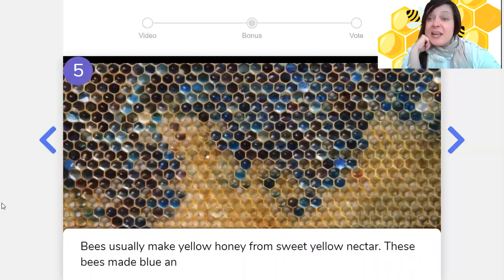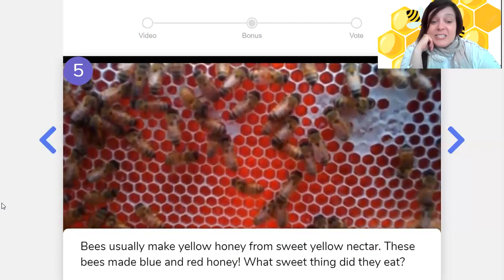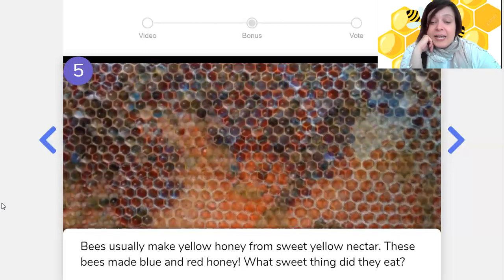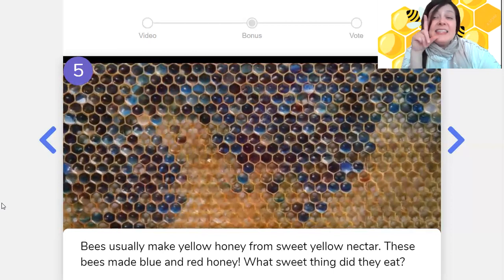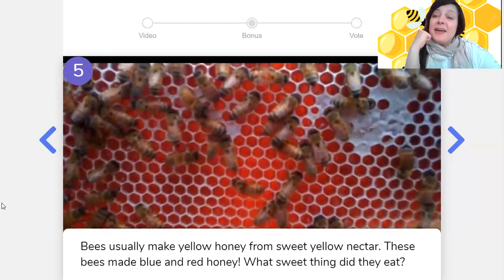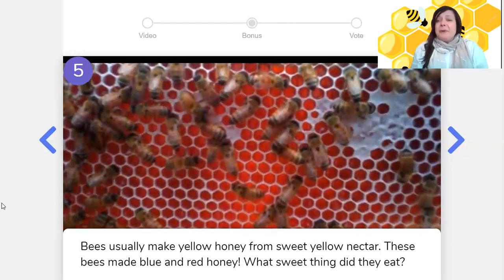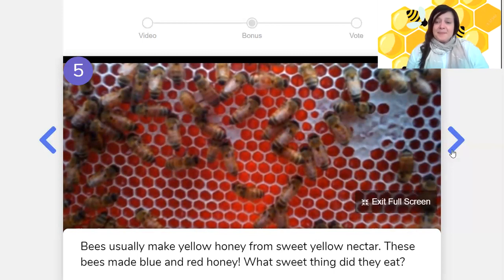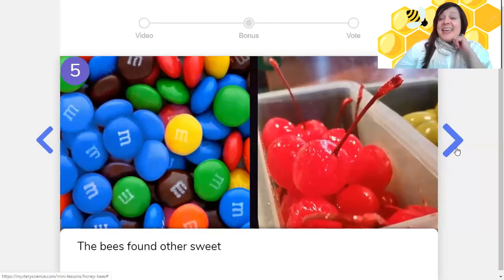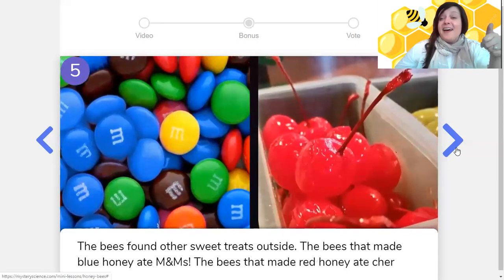Ooh, these bees made blue honey. Bees usually make yellow honey from sweet yellow nectar. These bees made blue honey. What sweet thing did they eat to make the blue and red honey? What do you think they ate? Did they eat apples? Did they eat blueberries? What did they eat? Let's see. They ate M&Ms and cherries. That is how we got blue and red honey.